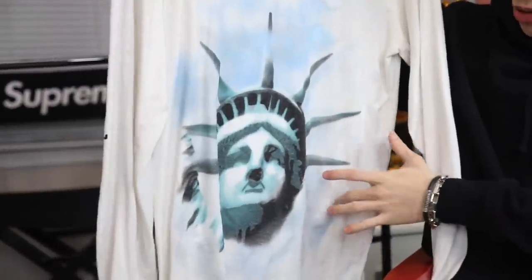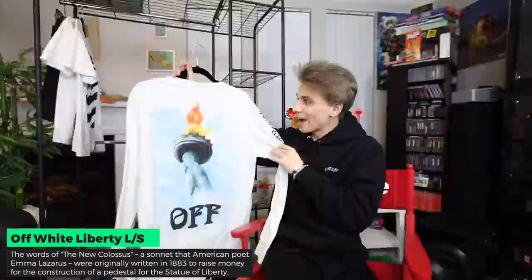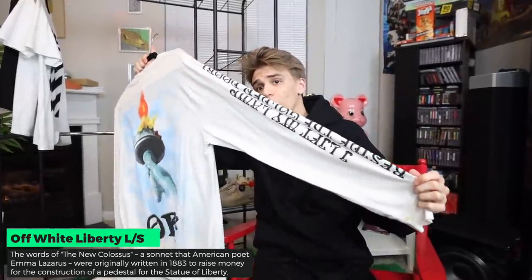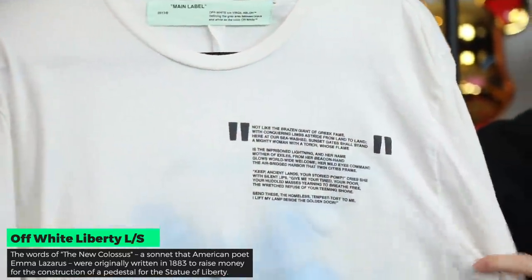Next up, we have an Off-White long sleeve with the Statue of Liberty prominent right on the front of it. As you know, I'm from New York, so I love having pieces like this in my collection with the torch on the back. The arm even has a print that says, "I lift my lamp beside the golden door." It's kind of hard to read, but it actually just says it right here on this little paragraph, which is on the shirt. Let's move on to the next item.